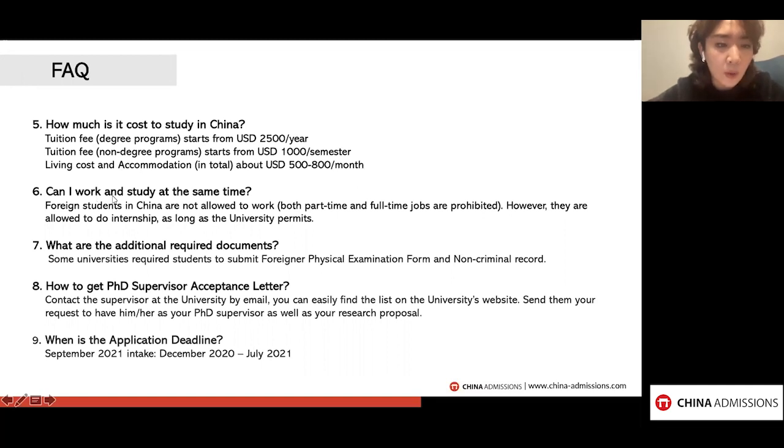Number six, can I work and study at the same time? Actually, foreign students in China are not allowed to work under a student visa. Both part-time and full-time jobs are prohibited. I have a friend who tried to get a secret job, but once they're discovered by the government or the local policy, you might have a very serious result. It might affect your studies or even send you back to your own country.